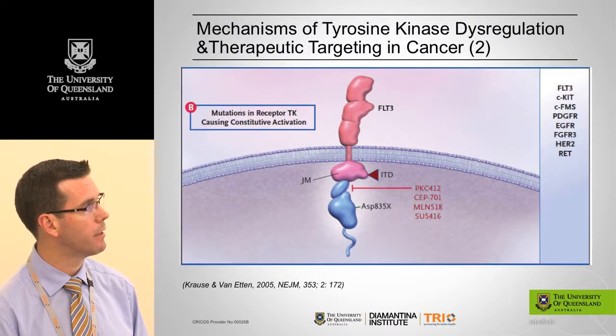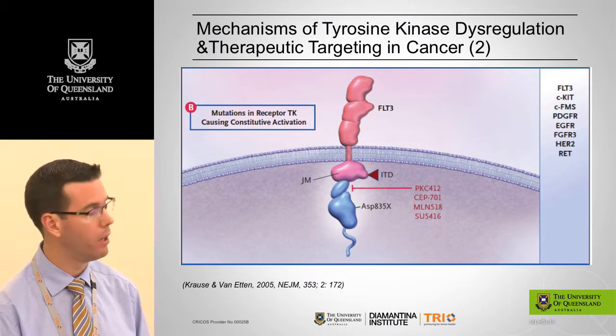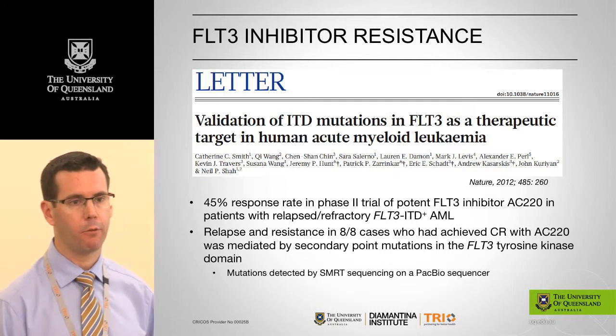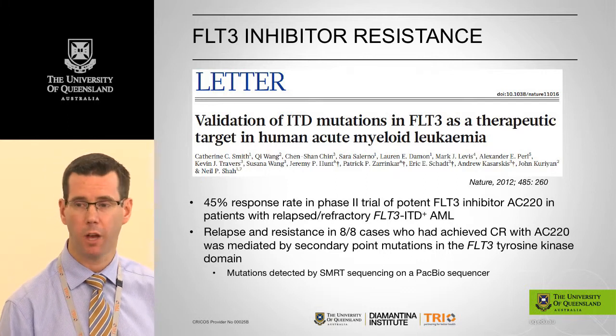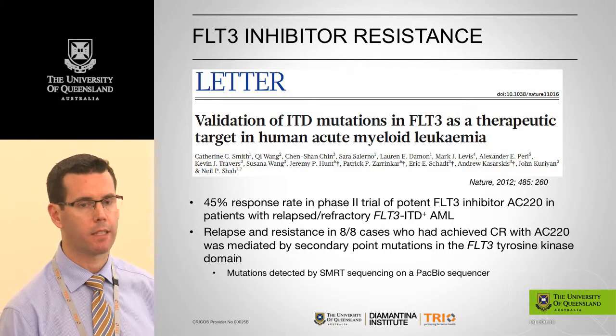Go back to the slide. This is the gene. The mutation causes that conformational change to turn it on all the time. So importantly, the Royal We have been targeting FLT3 for well over a decade now, and we know that we can induce remissions in patients, although they're quite transient, and it hasn't really been known why that is the case.